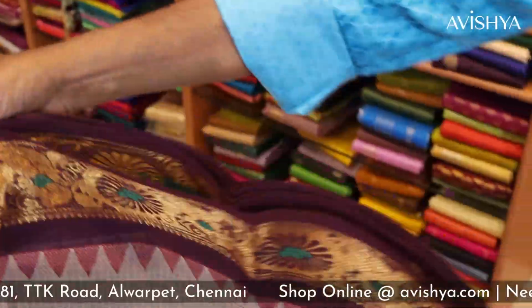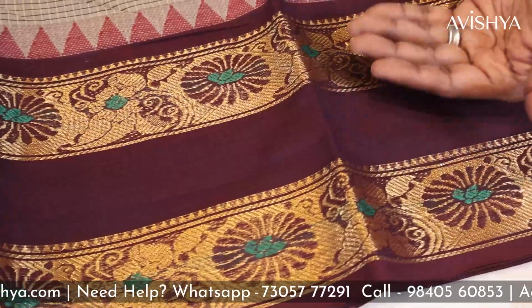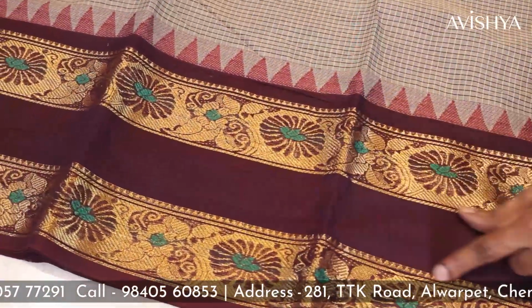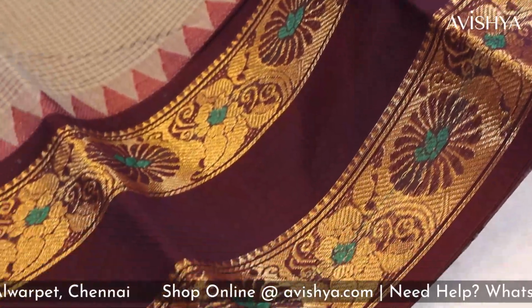This is the top border. The bottom border is a double barrel bottom border. The same thing as on the top, in two parallel borders here on the bottom. So it's a large border on the bottom, separated by this lovely chocolate brown color. Actually, not even chocolate brown. It's a lovely deep purple or a wine red color in the center, separating these two borders. So it's really classy looking.